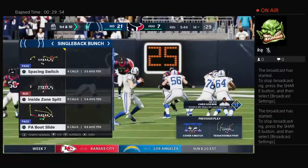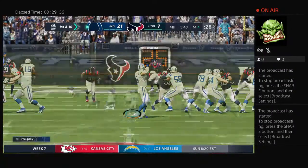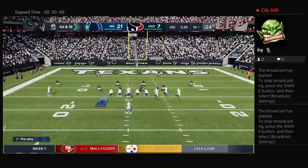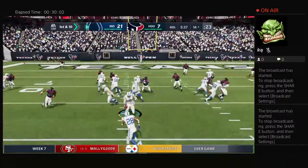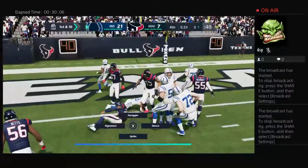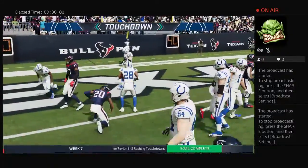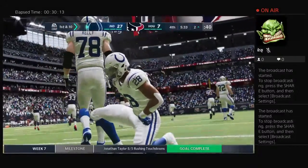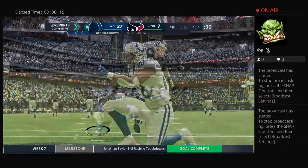Well, they've had a great, impressive drive going here, and that pickup ensures the drive continues. And not only do you continue the drive, which is demoralizing for the guys on the defense side of the ball right now, but you make your own defense happy. And he'll get into the end zone. Touchdown, Indianapolis. Jonathan Taylor, his 9th touchdown of the season.